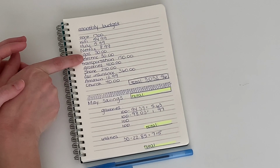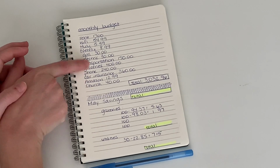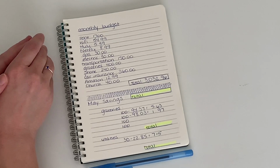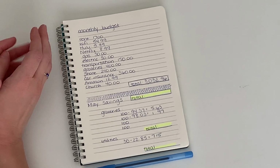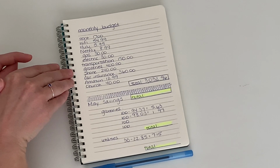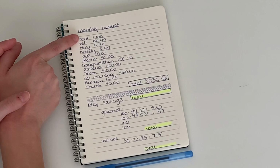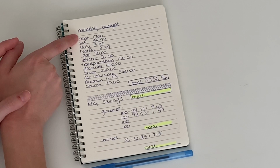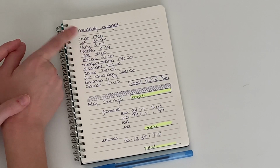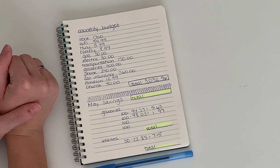But our gas, electric, transportation, groceries, phone, and car insurance, all of those bills vary slightly from month to month. Sometimes they're a little bit higher, sometimes they're a little bit lower. So when I was writing out our monthly budget, when I was breaking everything down, the numbers that I wrote in automatically were for our steady expenses. So I filled those amounts in automatically. That way I knew exactly how much those would be every month.